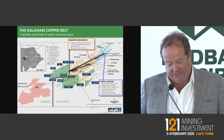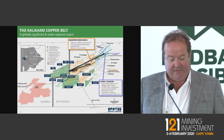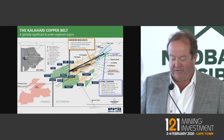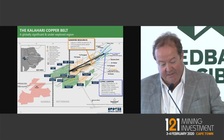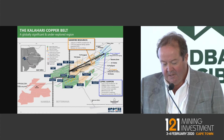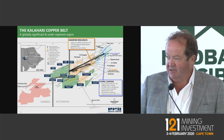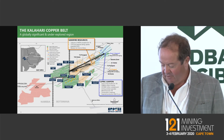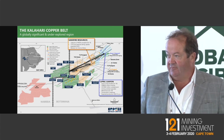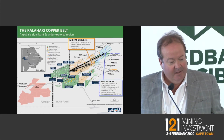The green land package belongs to us, to Kopore. As I said earlier, that totals 14,813 square kilometres, roughly half and half in Botswana and Namibia. And down to the southwest of us, in the red colour here, is a small company called Rio Tinto, who've just been awarded that large land package, which is over 14,000 square kilometres as well. That was granted in November. So I don't have any information on what Rio might or might not be doing there yet, but we're happy to welcome them as neighbours.